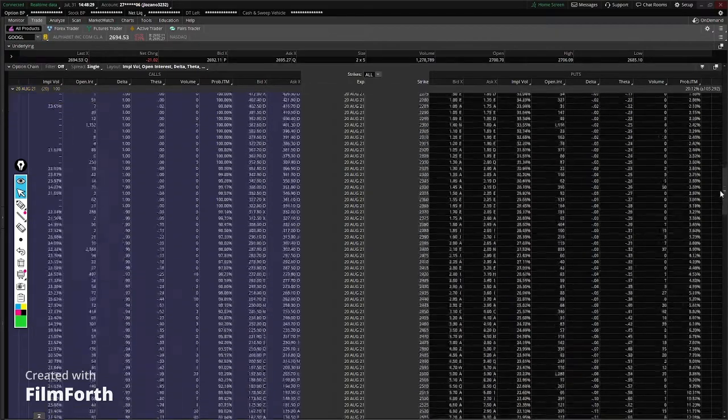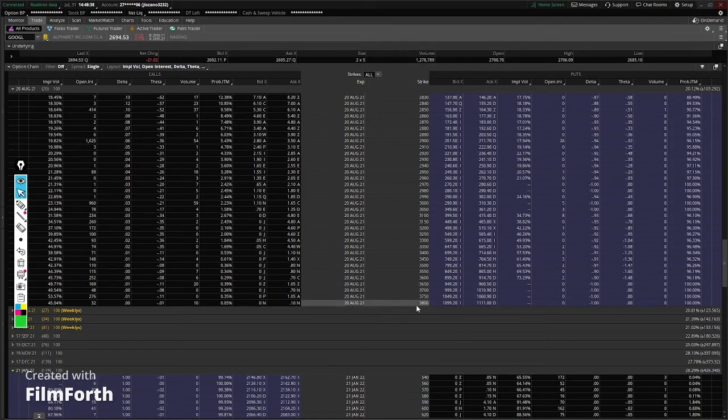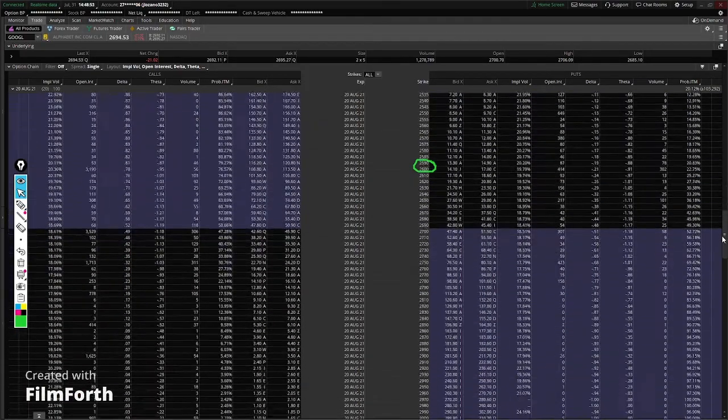And we are going to go all the way down to the bottom, and we're going to take the 2810. Not sure why this doesn't have, oh wait, here we go. The 2810 strike price. All right? This is the strike price we're looking at. 2820. Notice how far out of the money we are.